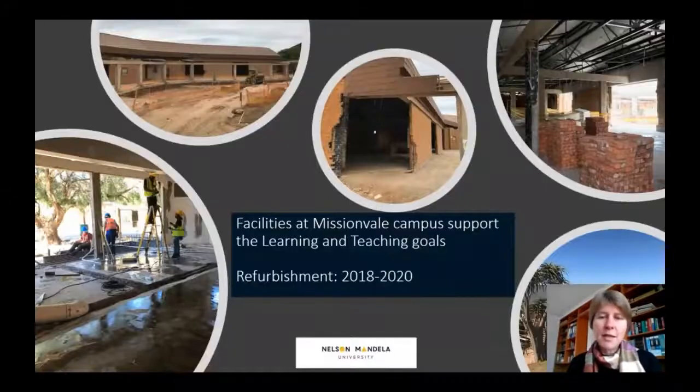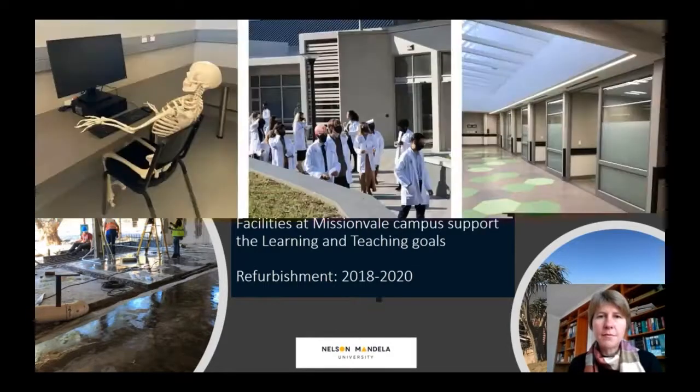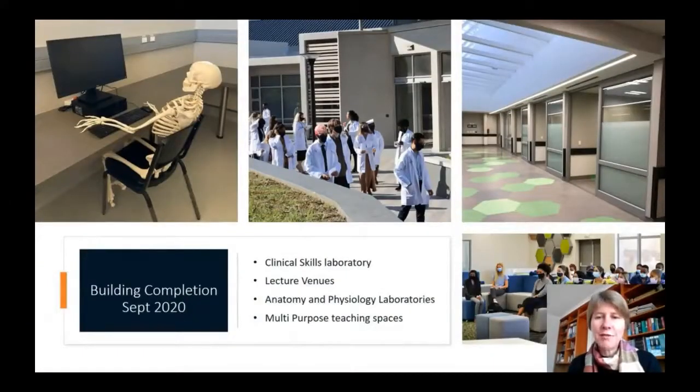I've mentioned that the program is based at the Mission Vale campus. Now, in order to support our teaching and learning, a lot of work over the past 2 to 3 years has been done on this campus, and facilities have been totally repurposed so that we have state-of-the-art teaching and learning venues. Here you see what some of the buildings looked like just a few years ago. And this slide now shows what these newly refurbished buildings look like. We have a state-of-the-art clinical skills laboratory, we have an anatomy museum and an anatomy laboratory, a physiology laboratory, a wet lab, we have multi-purpose teaching venues. It really is a lovely campus.